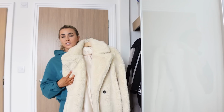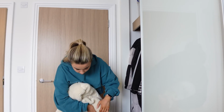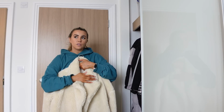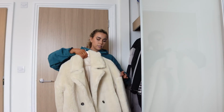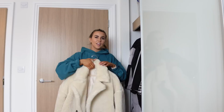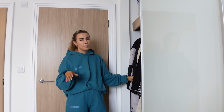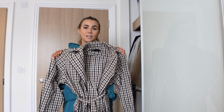This didn't get a chance to shine at all last year, but I've had it maybe 2 years now from Topshop, and when I first got it I wore it all the time, and then last year I just feel like I didn't really. I don't know why I didn't wear it last winter, but I love it, so I think I'm going to keep hold of it, and if I don't wear it this season then I might sell it. But I think, to be honest, now we're a bit more outside again, I'm probably going to wear it a lot. I got this about 3 years ago from ASOS and I love it.